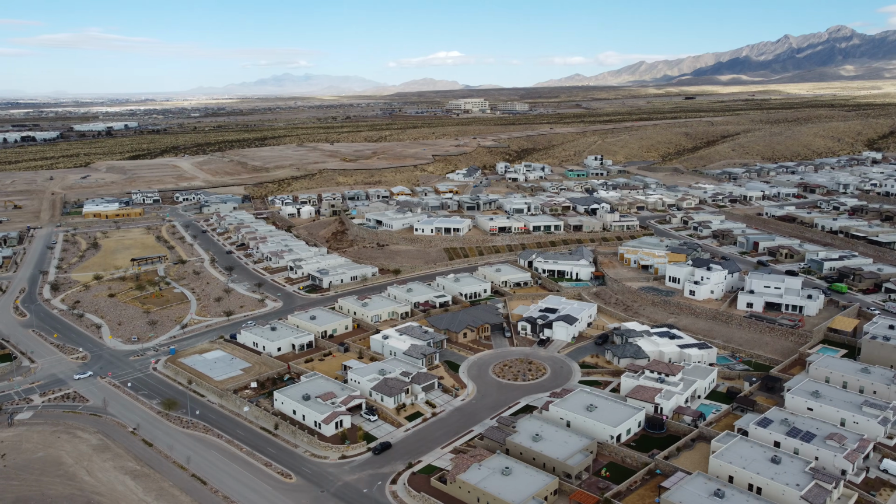Okay, so Miguel and I are here in Cimarron Canyon. This is a really beautiful area, so let me tell you about it a little bit before we jump into the specifics of these beautiful homes here. So, essentially, we're on the west side, just south of Transmountain, off of Wrestler.